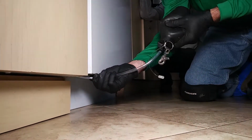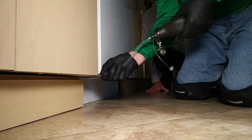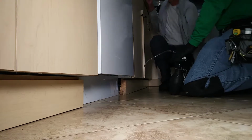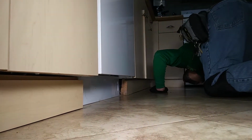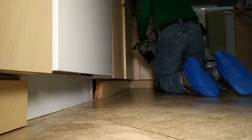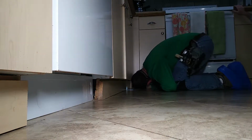Well, you only need very little. You can hear it going through. That's more than enough. If the roach is back there, they're going to find it. Remember I told you it's advantageous for us to have this problem, because it allows us to go where the roach is to be able to put it. So we're going to stick it in here in this hole under here.